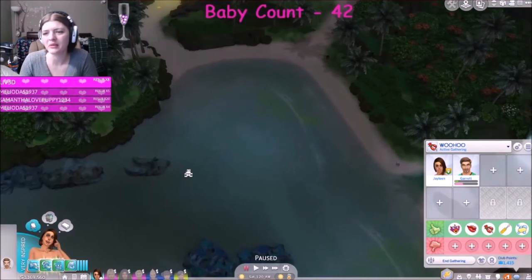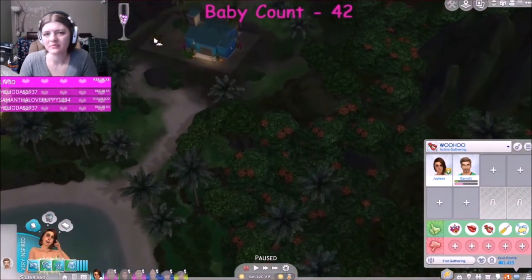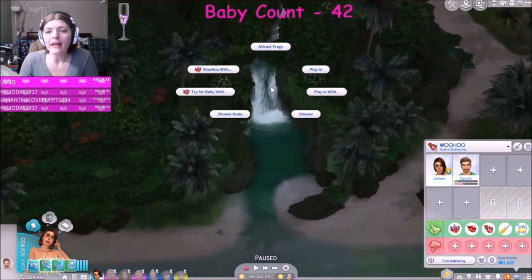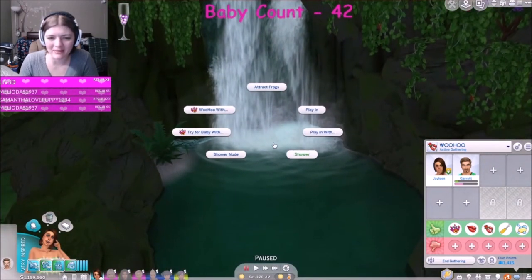Is there a bush anywhere? Like, is that a thing? Oh, that's our kid's house. Wait, can we? Oh, heck yeah. Let's drive our baby in the waterfall. Oh, it's gonna be so magical.